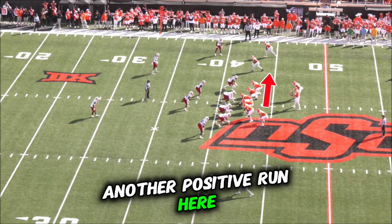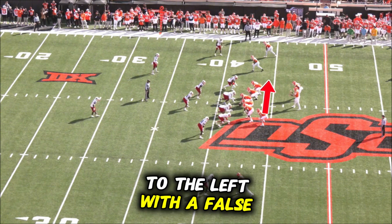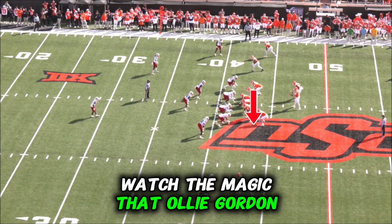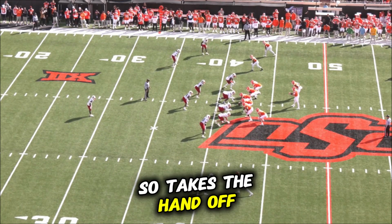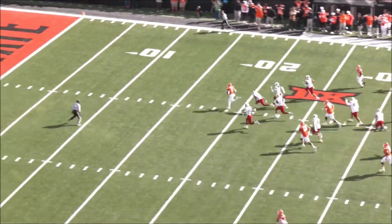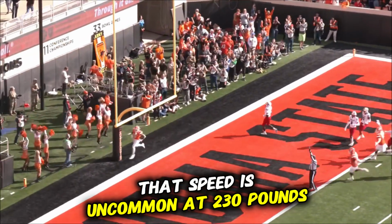Another positive run here. Oklahoma State's going to run what's kind of like a sweep to the left with a false pull, so they're pulling defenders over to the right. The real action is coming to the left. And I just want you to watch the magic that Ollie Gordon does here. So he takes the handoff, early pressure, fights back to the inside. That speed is uncommon at 230 pounds.